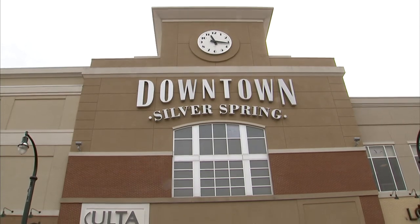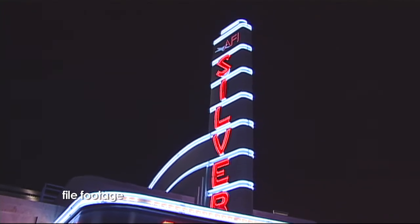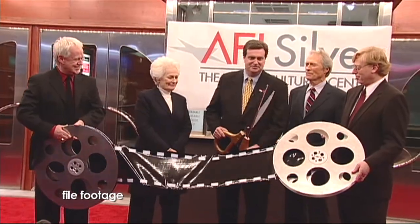The redevelopment of downtown Silver Spring relied on both private and public dollars. The county funded the restoration and expansion of the historic Silver Theater, and in April of 2003, it reopened as the AFI Silver Theater.